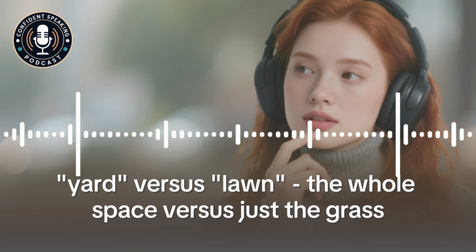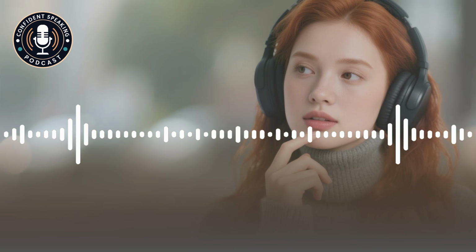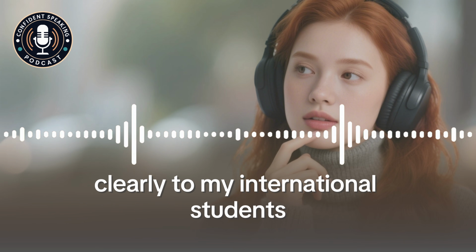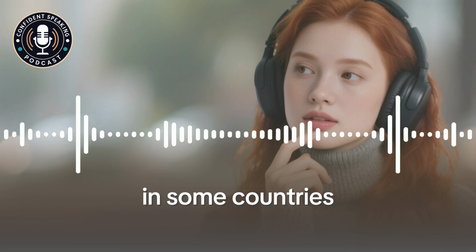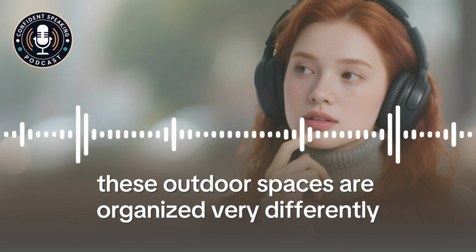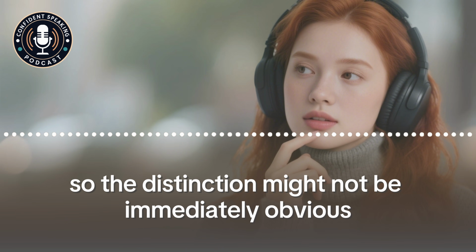Yard versus lawn. The whole space versus just the grass. I have to admit, this one took me a while to explain clearly to my international students, because the concepts can be so different depending on where you're from. In some countries, these outdoor spaces are organized very differently, so the distinction might not be immediately obvious.